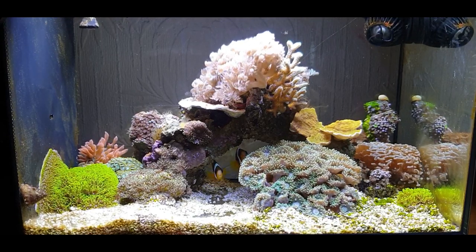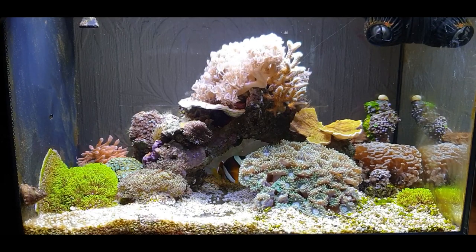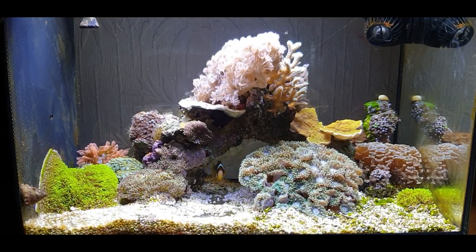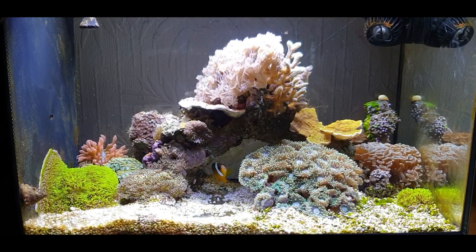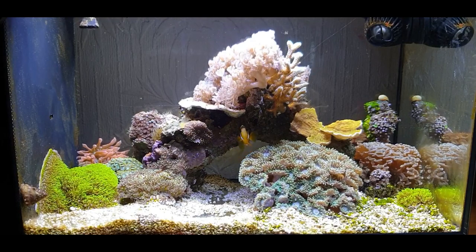And with a small system like this, you're going to find obviously feeding the fish and the fish waste and so on will just give you that extra little bit of nitrate in the water. So that'll be beneficial for your tank. As you can see, everything's thriving in there. It's looking great so far.